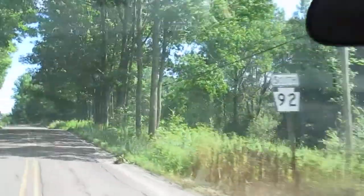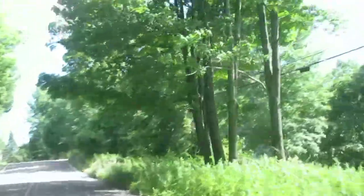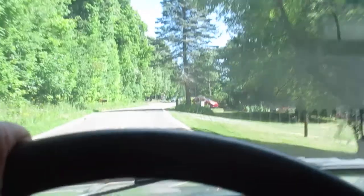So I'm traveling up here on 92 South. There used to be a, well, it's still there, but it's fallen down. There's a barn over here that I used to get into and look for stuff. It's so overgrown now you can't see a thing. Oh boy. But anyway, I'm going back.